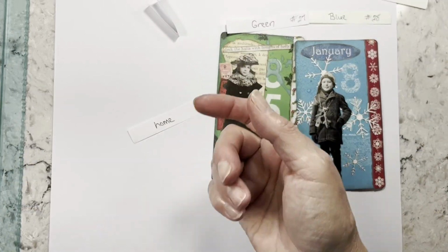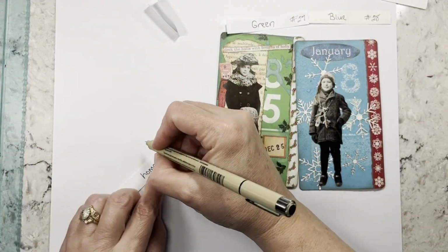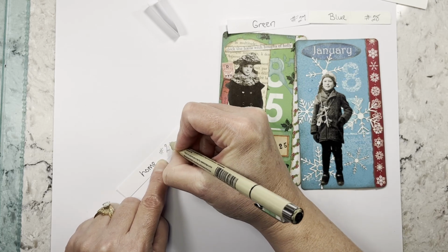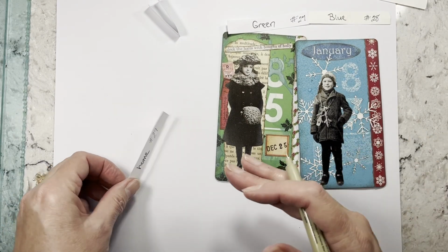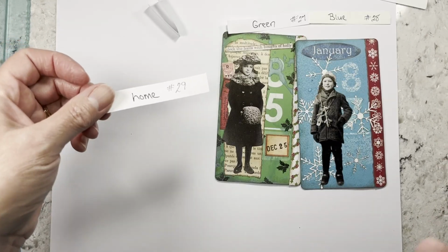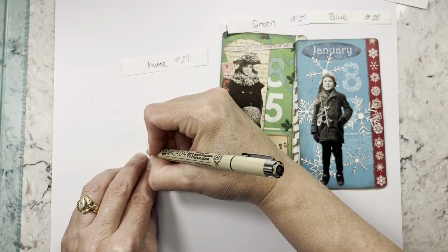All right, so home, whatever that means to you. It can just be an image of a house. Like at Christmas time, you might make a house that has a Christmas tree in it or something like that. It could be a room in a home. Just whatever home means to you. It doesn't matter what it means to me. It's your choice, okay? 29 is home, and 30 is reindeer.